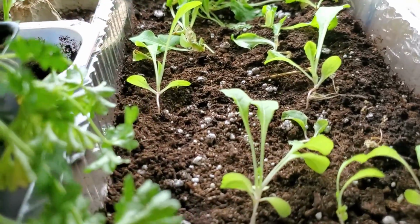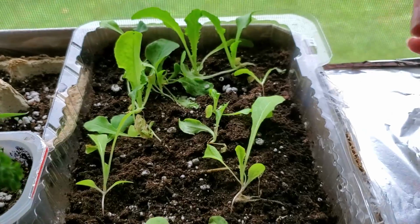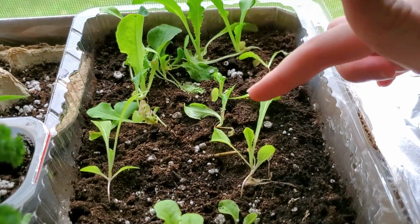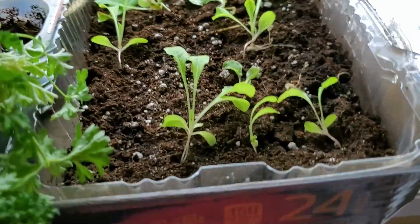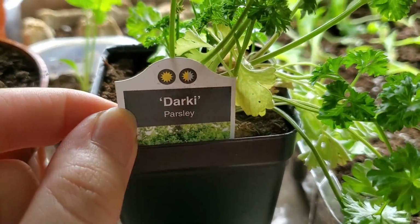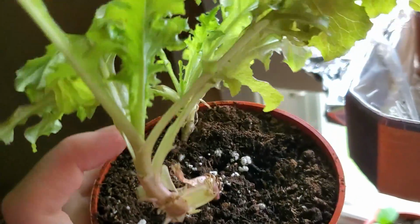I also usually have my window open, but it's really windy outside, so I don't want to damage my window. But I've got the butter crunch lettuce on this top half of the toothpick and the loose leaf lettuce on the bottom half. I've got some darky parsley. This is a red loose leaf lettuce, so it looks really weird and funky. I've got 2 of them in there.